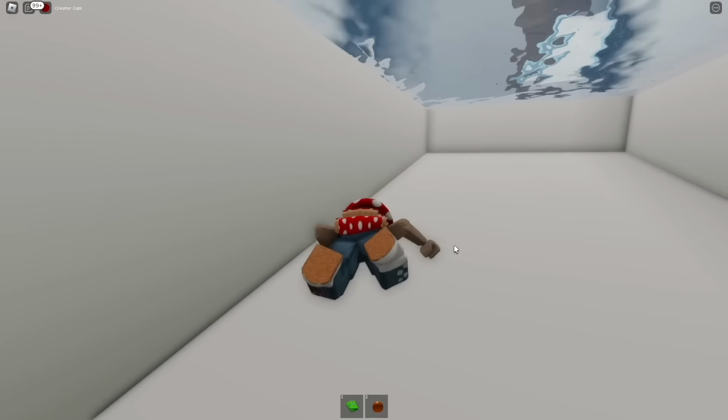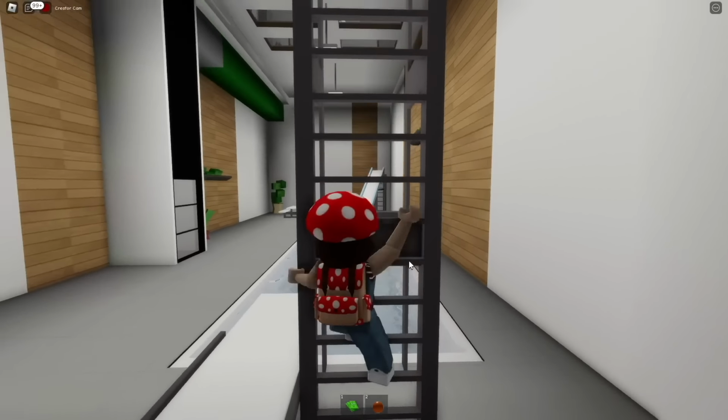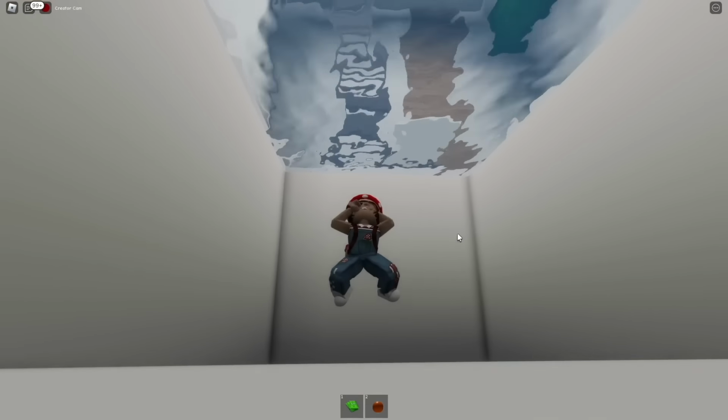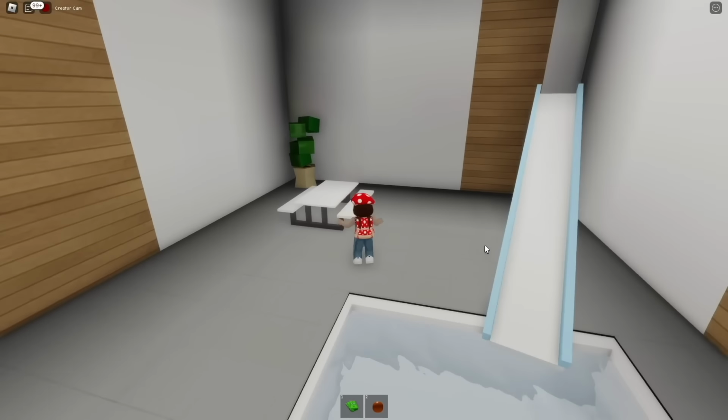This is great, you guys. But not only that, that's the low diving board. How about we jump from all the way up here? I'm gonna jump. Wee! Oh, I just hit my head on the ceiling. As long as I'm a Roblox character, at least I can't pass out.